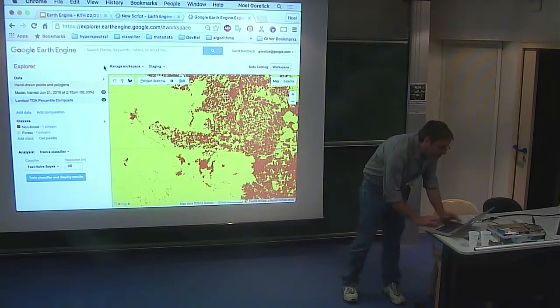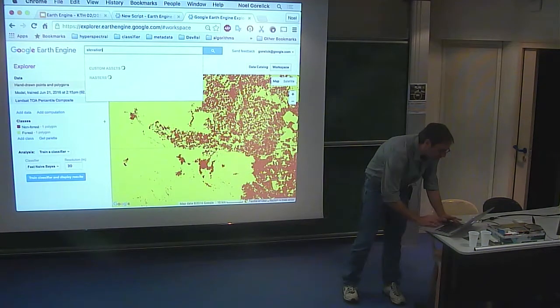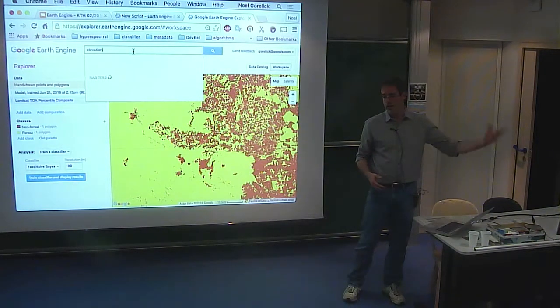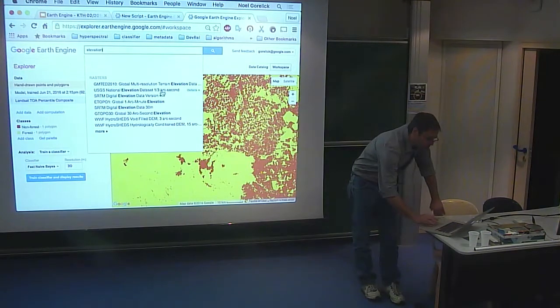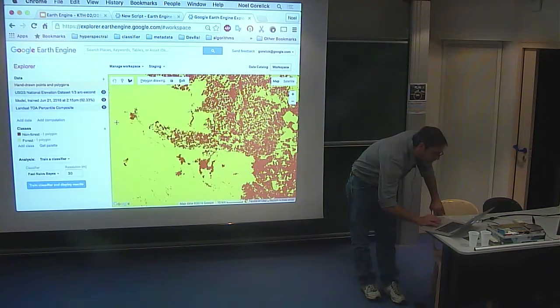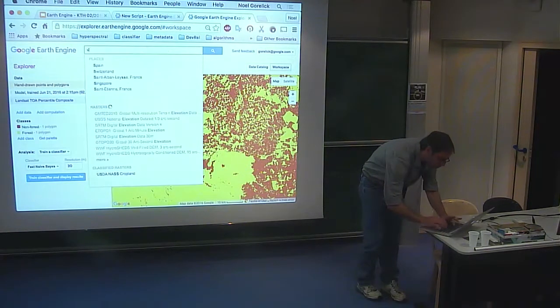If for some reason you thought that elevation data would make your classification better, you can do a search. You might bring in temperature, surface reflectance, a bunch of data sets you can choose from. But I'm just going to grab one sort of at random here. Stretch it up so you can see it. That didn't work. Oh, that's the national elevation data set, so right, that's only in the US, that's not in Atlas. How about a little lesser?